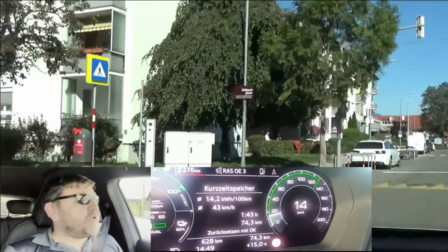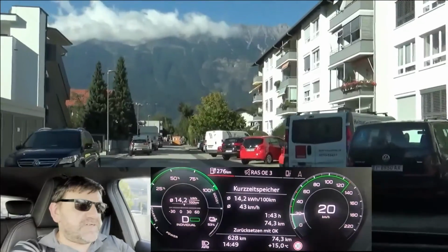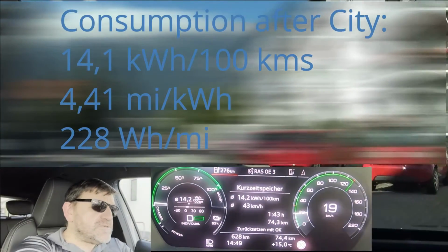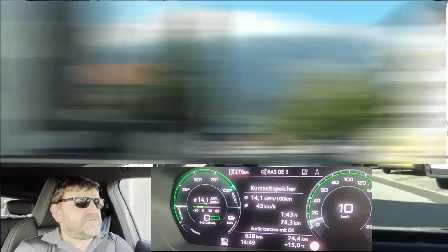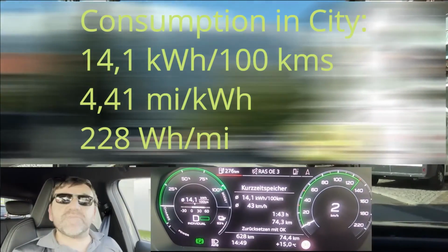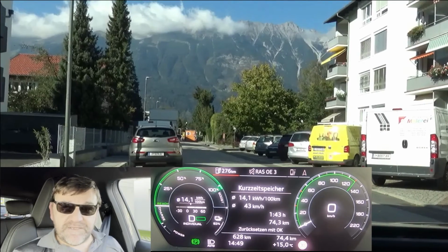Coming to the end of our trip with Guntram's Audi Q4 e-tron 50 quattro. So let's look for a parking spot here. I think big enough, so let's stop over here. And here we see 14.1 kilowatt hours per 100 kilometers. And many thanks to Guntram for allowing me to do this with his car.